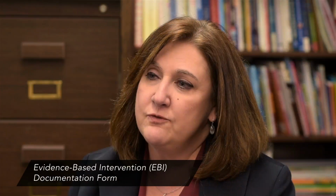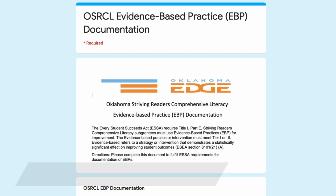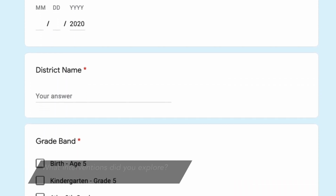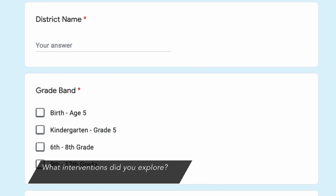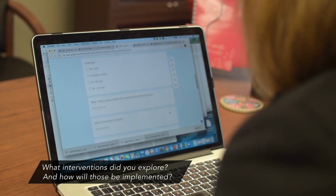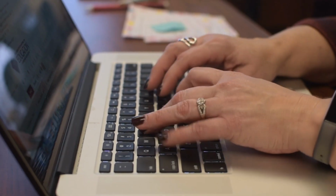The EBI documentation form is important for related tasks because it goes beyond them just giving us a link to the What Works Clearinghouse or just going on the What Works Clearinghouse and saying, well, that's what they're suggesting, so that's what I should do. So our EBI form really takes them through the process of what data brought you to the conclusion that you need this intervention, and then what interventions did you actually explore at the What Works Clearinghouse, and how will those be implemented in your school. So it takes them way past just, I found this practice that I want to do, or I found this particular product that I want to purchase, and it really helps them with the implementation piece.